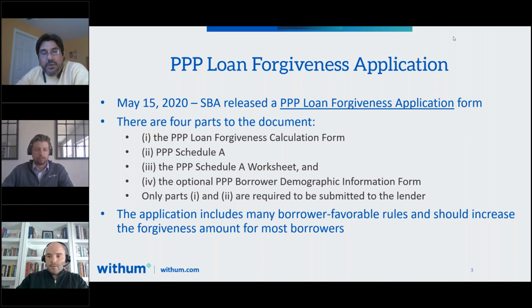So what we want to talk about today is the application that came out on May 15th, which was Friday, probably around 7 o'clock at night. This new application came out and it kind of broke it into 4 parts. So we finally got our first chance to look at what is going to be required to be submitted to the banks. So remember, you have to go to the lender that gave you the loan and apply for forgiveness.